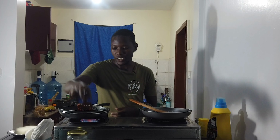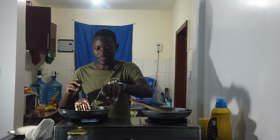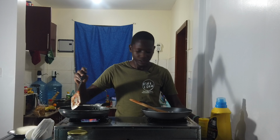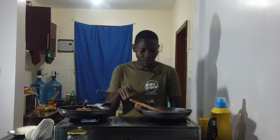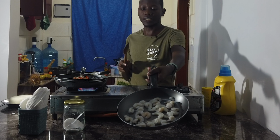And we are back. Our shrimps are almost ready. I'll just add a little water. We don't want to drown inside here. Yeah, that should be enough. So while this is going on, we are going to fry these. And again, we're just going to add some oil.